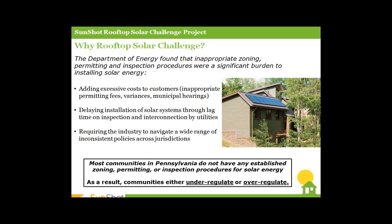And so we participated in the Rooftop Solar Challenge. The Department of Energy found that inappropriate zoning, permitting, and inspection procedures were a significant burden of installing solar energy. They've been adding excessive costs to customers, and sometimes we're talking about thousands of extra dollars to these installations for what we would call inappropriate permitting fees. Sometimes folks are sent to their zoning hearing boards to get variances where it's probably very unnecessary, or to additional municipal hearings. Also, installation of the solar systems is delayed through lag time on inspection and interconnection by the utility. So the longer it takes folks to get the solar systems up and running, that is a cost to the solar industry, but also a cost to the customer as well.